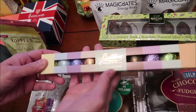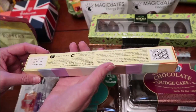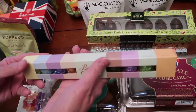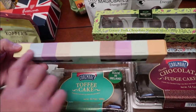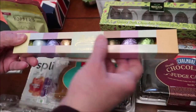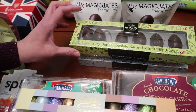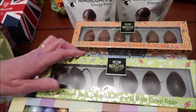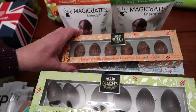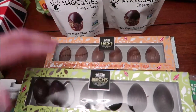This was in the Easter section. This is Butler's chocolate eggs, and it was kind of pricey. It was $10, but the reason I got it is because you get eight varieties of chocolate in this one package. Then we bought the Beaches. This is dark chocolate in mint eggs. This is milk chocolate caramel crunch eggs, and then we have dark chocolate fondant cream eggs.